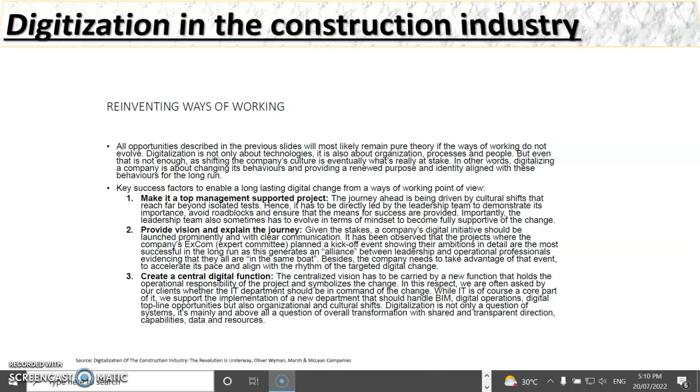Number 2, provide vision and explain the journey. Given the stakes, a company's digital initiative should be launched prominently and with clear communication. It has been observed that the projects where the company's ExCom plans a kick-off event showing the ambition in detail are the most successful in the long run, as this generates an alliance between the leadership and operational professionals, evidencing that they are in the same boat. Besides, the company needs to take advantage of the event to accelerate its pace and align with the rhythm of the targeted digital change.